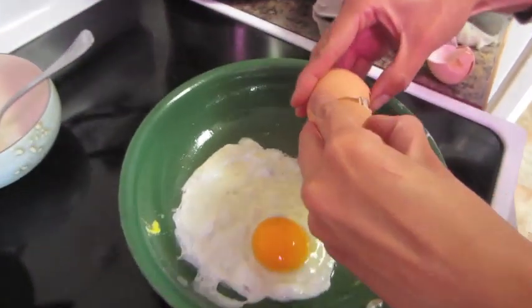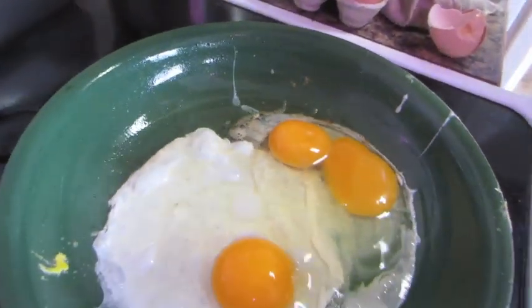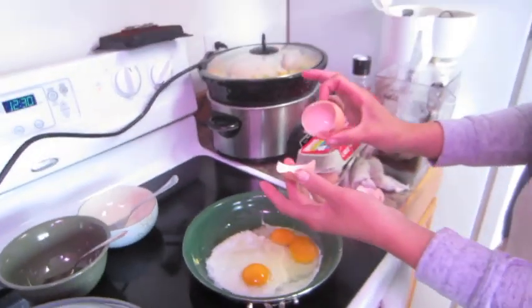All right, people, is this a double yolker? Oh, double yolker, look at that. It's a huge shell. A double yolker from the backyard. Yeah, from the backyard, it's awesome.